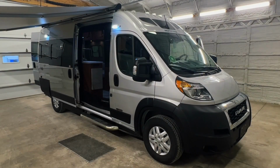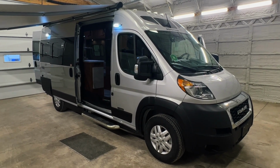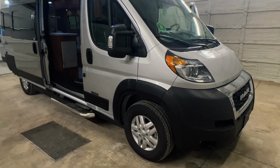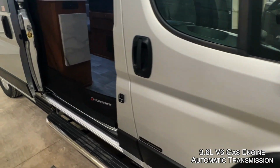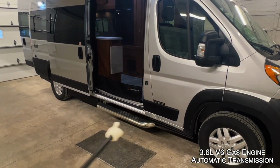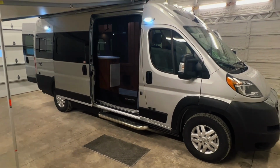Alrighty folks, so we're gonna go around the outside of this brand new 2023 Roadtrek Play. This Roadtrek measures 20 feet 9 inches bumper to bumper. These Roadtreks are built on Ram ProMaster 3500 HD RV ready chassis. This is the silver metallic exterior. The Play series does not have the appearance package here that has the additional painted components. So we've got the black lowers, still very sleek looking.